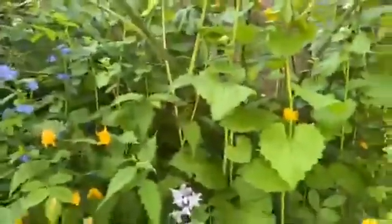Let's come over here, if you can get a good look. So all sorts of things going on in this patch of the garden. It's quite crowded. There we go, some bluebells there.